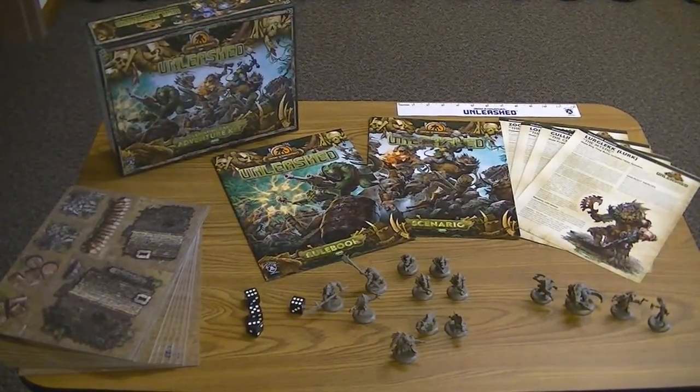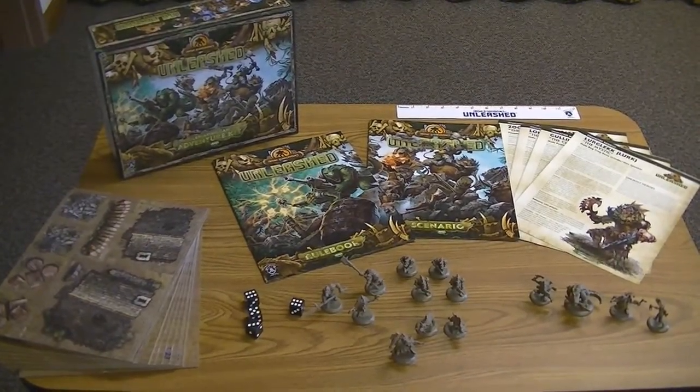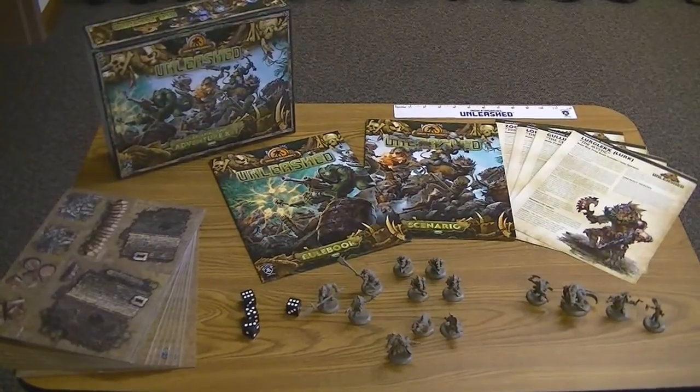So this is enough for you to play a starting game with brand new players, or this is a way for Iron Kingdoms players to get going in the Unleashed campaign setting.